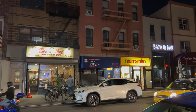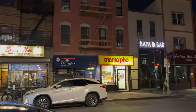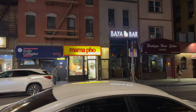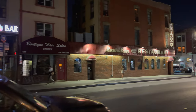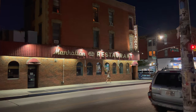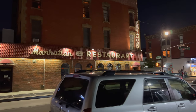There's a Thai restaurant and two stores over is Mama Pho. This is actually their second location that I've seen in Brooklyn. The other one I saw on Bedford Avenue in Williamsburg. Manhattan restaurant is closed right now.